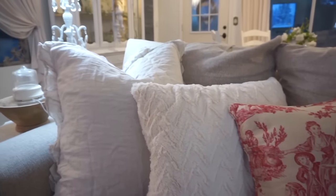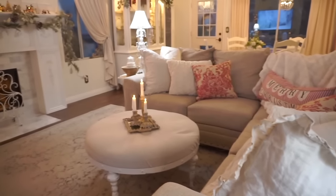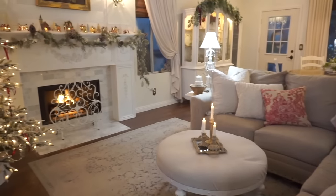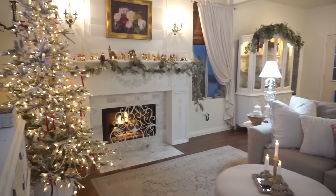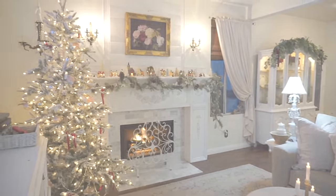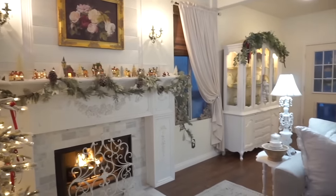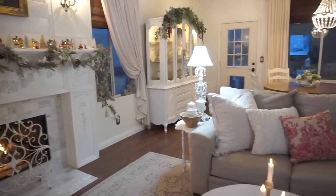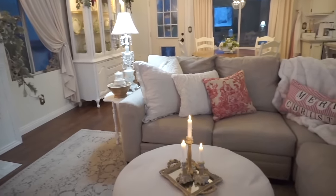And I found the Merry Christmas pillow at HomeGoods. I also found the fur pillows at HomeGoods as well, and then the other two were purchased online. And then I just used some candlesticks that I found at Michael's and Hobby Lobby, and I used a tray mirror, and I found the tray mirror at Michael's. But I feel like everything looks so incredibly cozy and beautiful, and I am just so happy with this look.